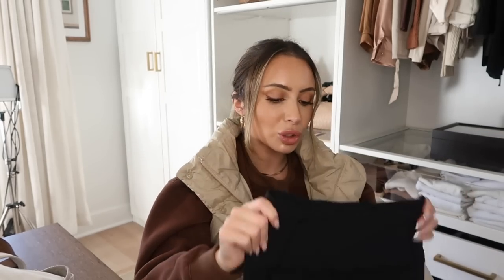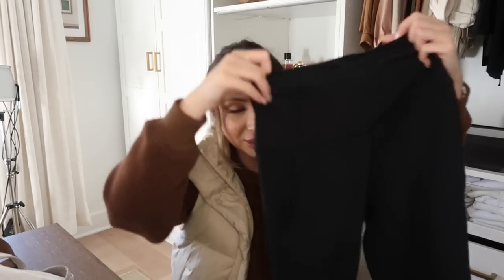The material is the same amazing Align material, super buttery soft. These are the comfiest pants in the world. These actually look similar to my dress pants that I wear with my blazer. You could totally wear these with a blazer, but they're so incredibly comfy. Like I said, wide leg, and they have pockets.